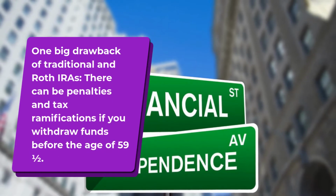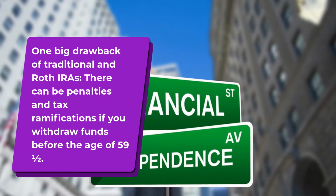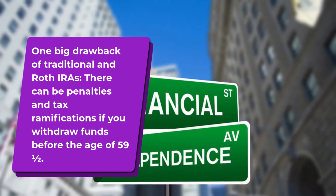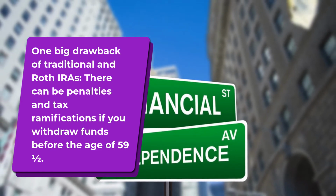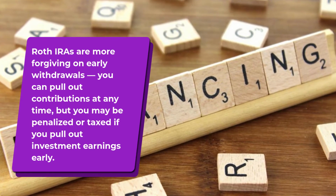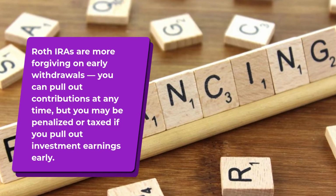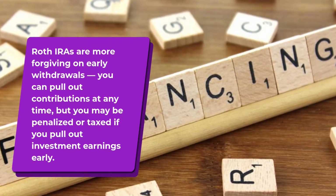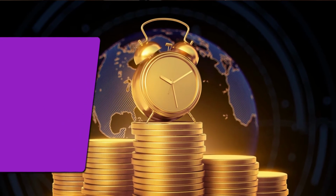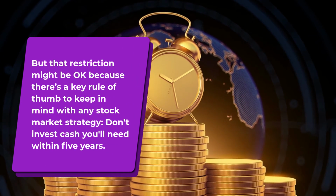One big drawback of traditional and Roth IRAs: there can be penalties and tax ramifications if you withdraw funds before the age of 59.5. Roth IRAs are more forgiving on early withdrawals. You can pull out contributions at any time, but you may be penalized or taxed if you pull out investment earnings early.